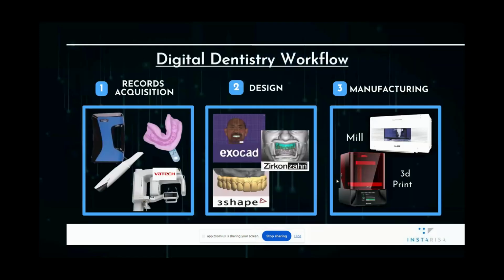So for me, my digital dentistry workflow, I call it my phase 0. I acquire records. We send it all to the lab. So no more impressions. We do IO scans. We send our CT and face scans, and they create my smile design. I use ExoCAD, but if you're using 3Shape software or Zirkonzahn, they can do that for you too. Then we send everything to the lab. They create our smile, send it back, and we 3D print our attempts in the office. I don't do any finals. We send it to the lab for milling.